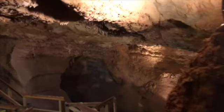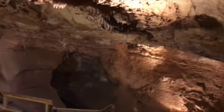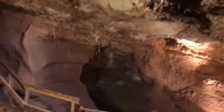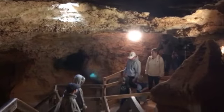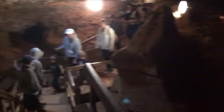Alright, if I get on my first group, stand up there by that gate. I'm going to take your picture. Jacob and I. Jacob is on a video.